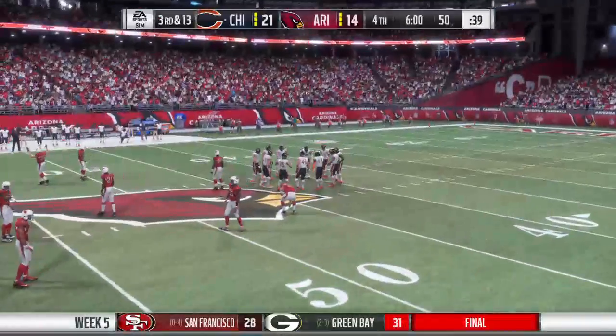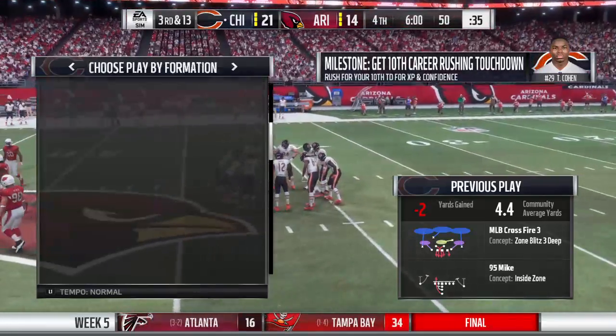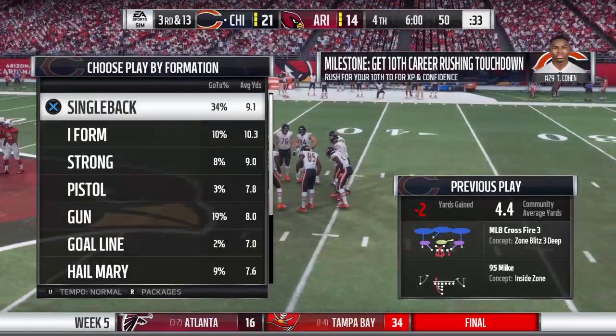Back now here on EA Sports. It's Bears football here. They also have the lead as well as we begin quarter number 4.